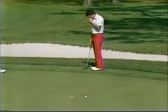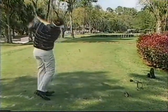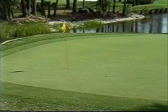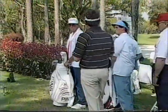That's one you'd like to have over. To 14. Mark Calcavecchia, 11 under par. Having a rock-solid round. This is a 6-iron shot from Mark, who has never played in this event before, and he's making a fantastic debut. 4 birdies today, no bogeys. Birdies at the 6th, 10th, 11th, and 12th holes.